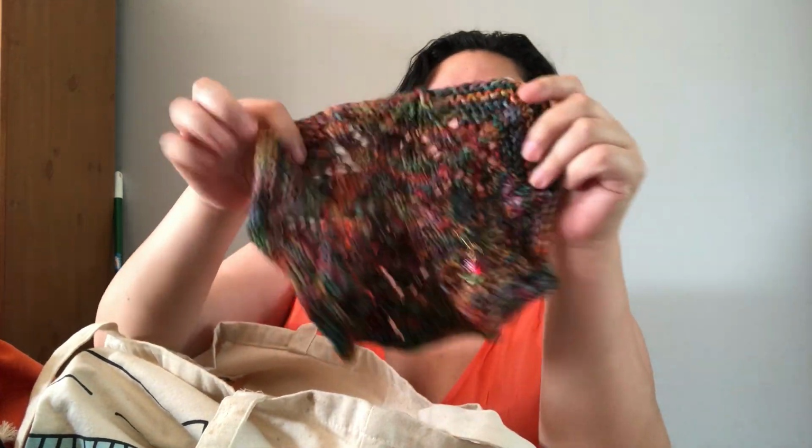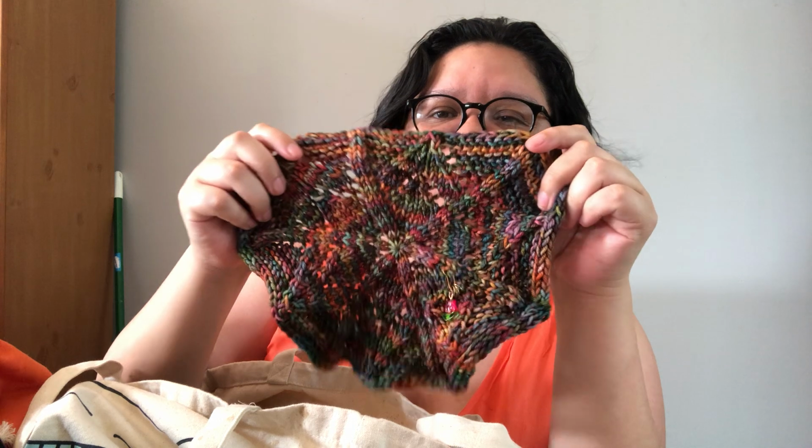Okay, now time for my WIPs, my recent WIPs. I brought back 2 projects from hibernation, and I'm going to work on them during June and the summer. So these are my summer knits. I brought back the Starflower blanket.